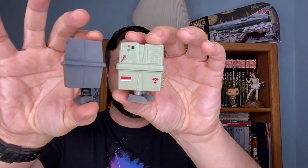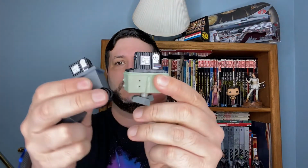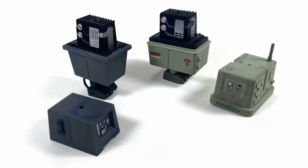I thought this was just a reskin, but you can see they are very different bodies. There's a different width to it. The legs are different. The interior is different. Even if that central core is the same, this is an all-new mold to fit into the wider body.